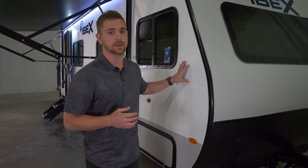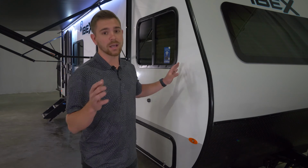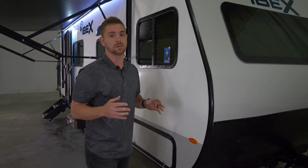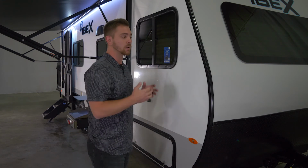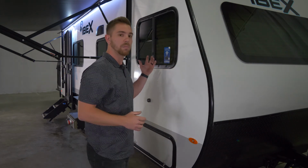With IBEX, construction is our number one priority. Not only do we give you an aluminum cage construction, but we also laminate everything with Azdel composite panels. Now, with our Azdel, we don't only just put it on our sidewalls like our competition, but we wrap it all the way around your unit. On every IBEX model, including our 19QTH, you'll see it on our sidewalls, our front wall, our back wall, and in our slide-out models, you'll also notice that it's in our slide-out.